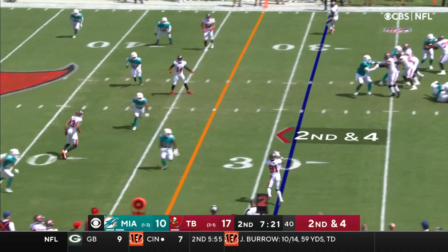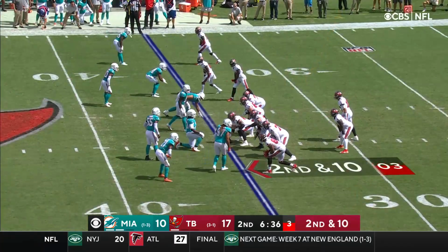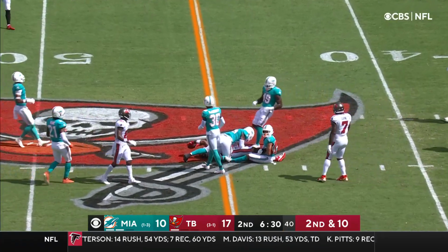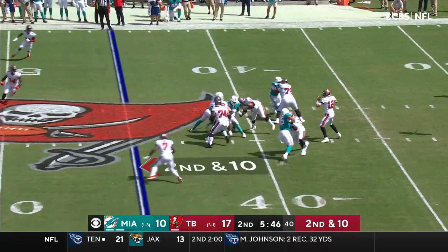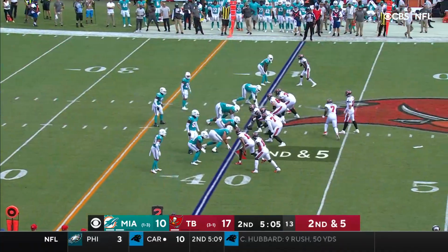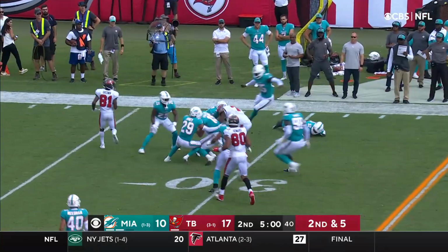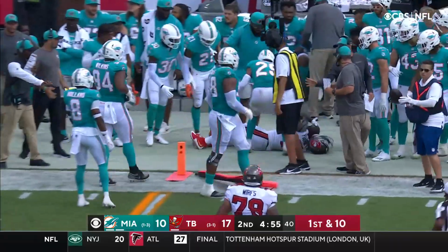2nd and 4, wide open. AB. Got the first down yardage. They bring in Tyler Johnson now at receiver. And that's going to be Howard again. 2nd and 10. Fournette. Oh, he just runs over. Going to clear it out the backfield. Swing it over to Fournette. Ducks under. What a move. To about the 28. He went under Jerome Baker.